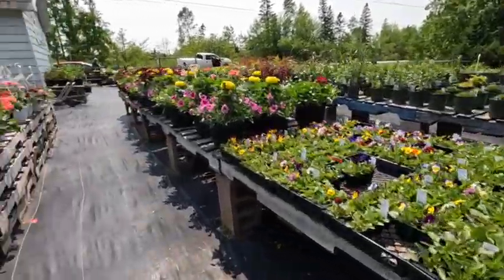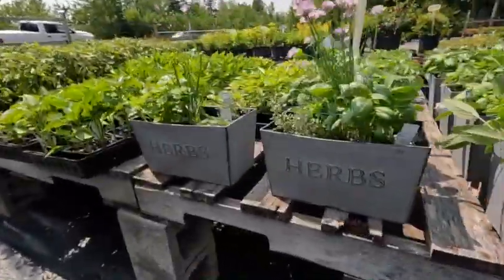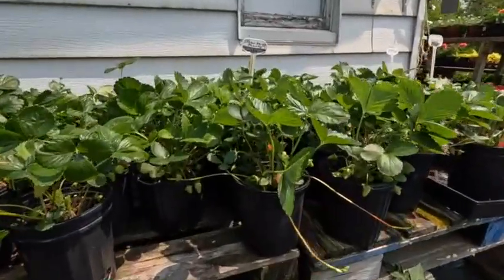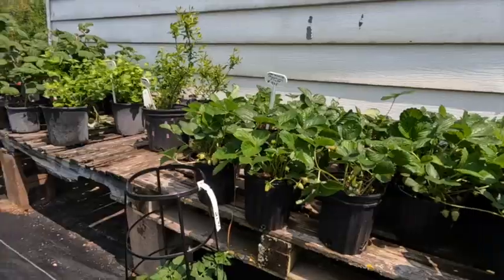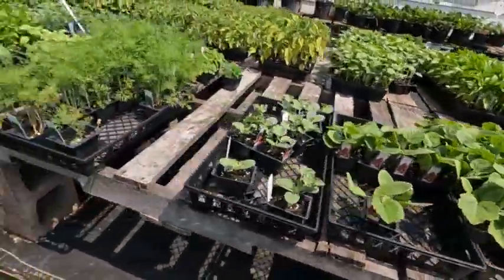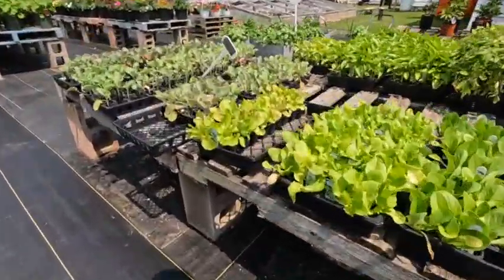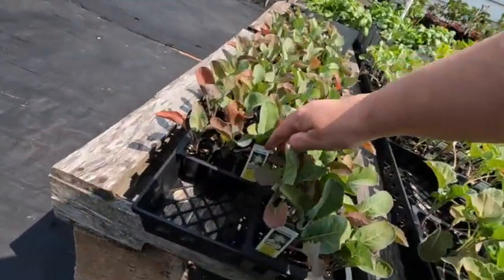What do we got for veggies? Oh, those are pretty. Aren't they pretty? $5 in a pot for $10 for strawberries. Eggplant, squashes, little watermelons, dill, basil, cabbages. What do we got? Broccoli. Oh, cauliflower. Do I try cauliflower again?